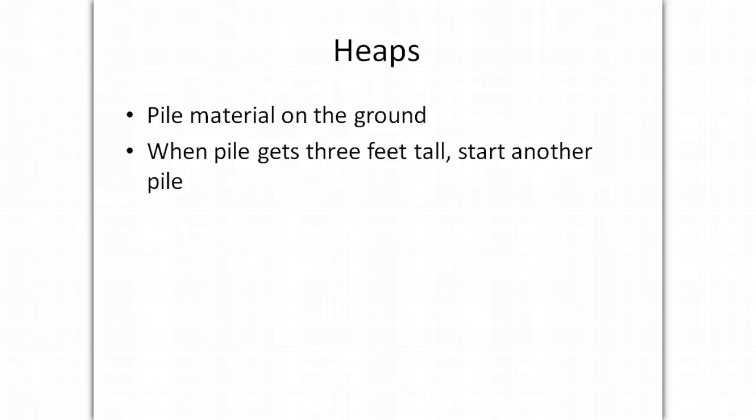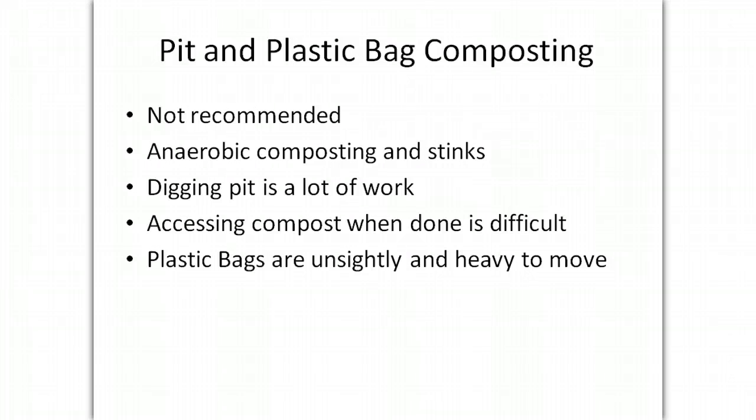Now, pit and plastic bag composting are not really recommended. This is that anaerobic composting, and it stinks. Plus, digging the pit is a lot of work, and accessing the compost when it's done is difficult. Plastic bags are easier, but they're unsightly and they're heavy to move.